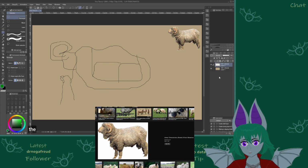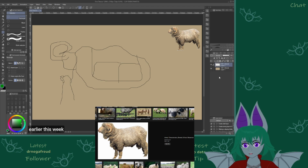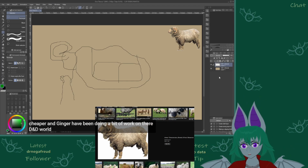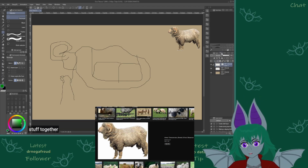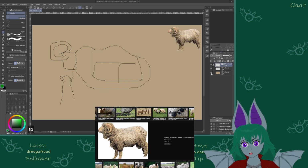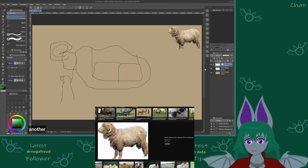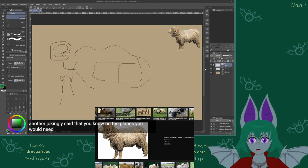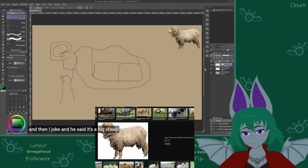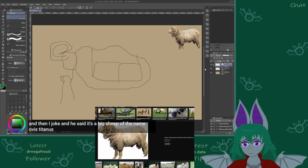The whole idea of this came from earlier this week. Cheaper and Ginger have been doing a bit of work on their D&D world, putting some stuff together. Sort of work out how their world would work. And I jokingly said that, you know, on the plains, you would need a large herbivore. And then I jokingly said, it's a big sheep. Of the name Megalovis Titanus. Which is why this file's named that.